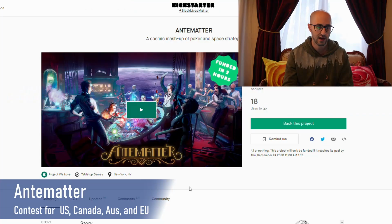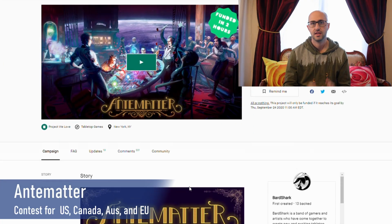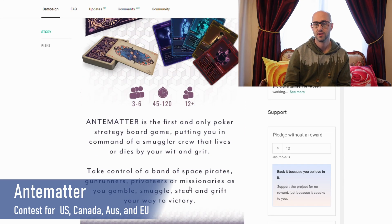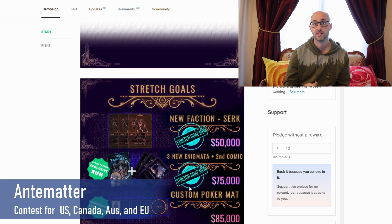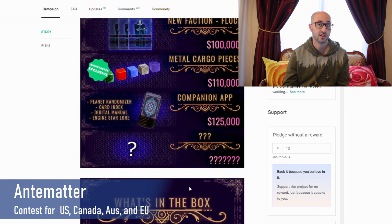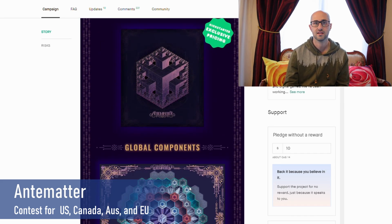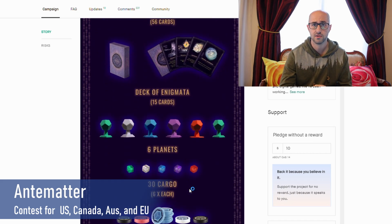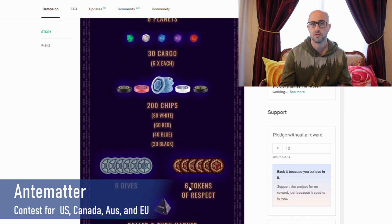And the first giveaway I have for you is Antematter by 𝗏𝗏𝗏 Games. And Antematter plays 3 to 6 players, and it actually looks to blend strategy gaming with the game of Texas Hold'em. Players play as space pirates that are smuggling and salvaging across the galaxy. And after you've grifted all you can, you're going to take all that plunder back to the poker table, where you can even win more money or lose it all.